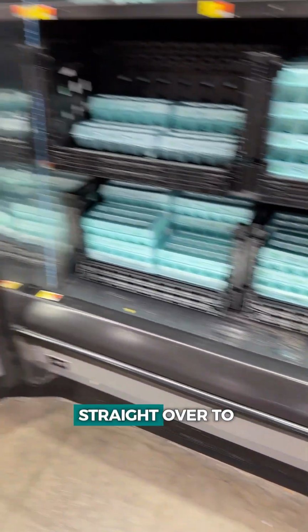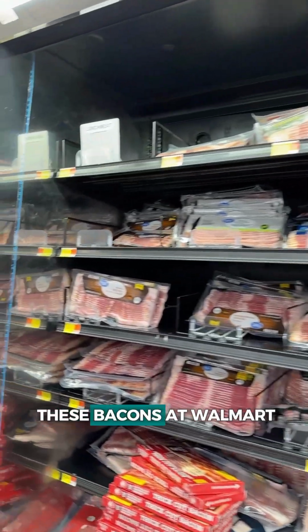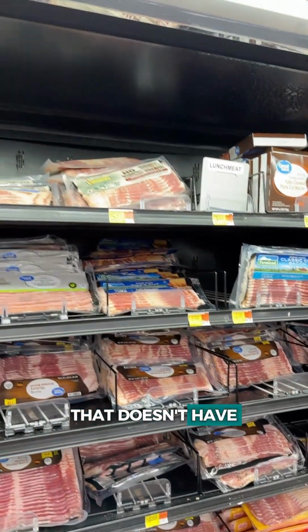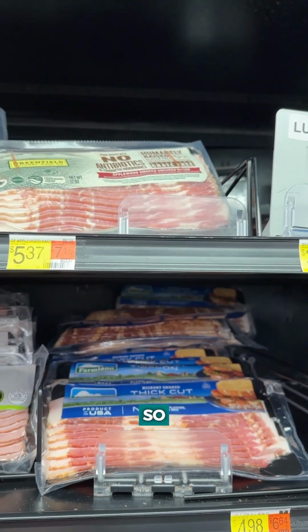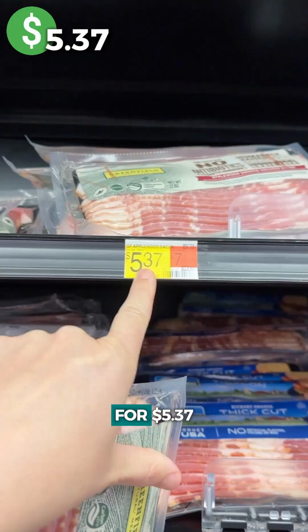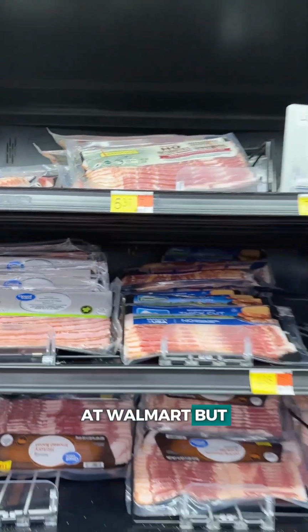We're also gonna move straight over to the bacon section here. Out of all of these bacons at Walmart, there's only one that I found that doesn't have added sugars to it and nitrates. It also doesn't have antibiotics, so I'm not the most overly healthy person, but that looks pretty good. It's 12 ounces for $5.37. I'm shocked at how expensive the bacon is here at Walmart, but we're going for it.